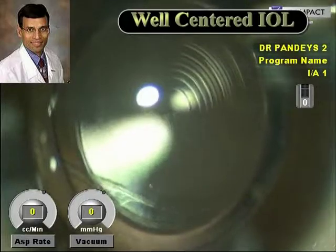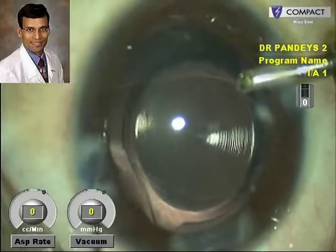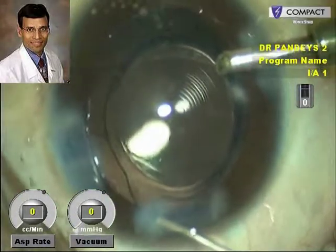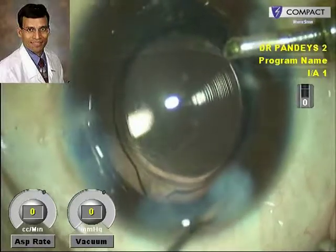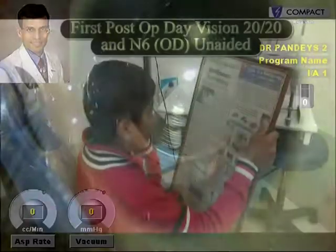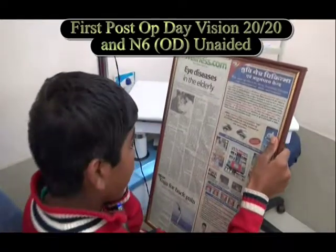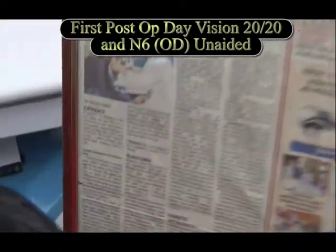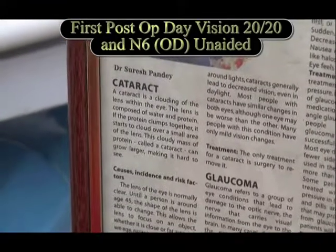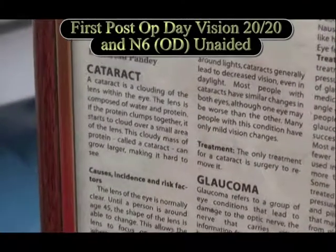This is at the end of the surgery where we can see that the IOL is well centered, and post-operatively the child gained good visual acuity both for distance as well as for near without using glasses. So it is a good idea to use multifocal IOLs in selected cases to ensure that the children of this age can remain spectacle free, as they may have real problems in using bifocal glasses.